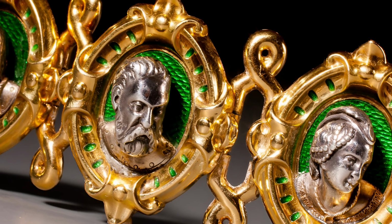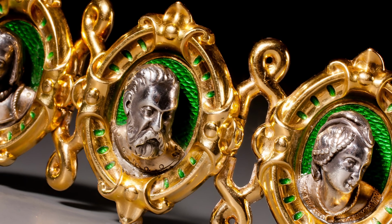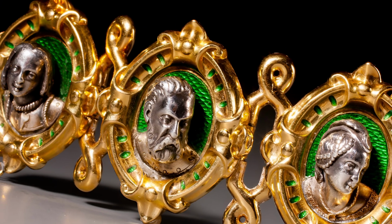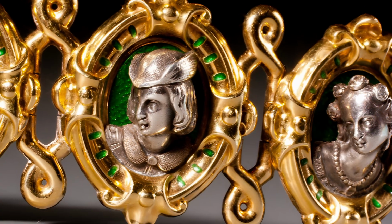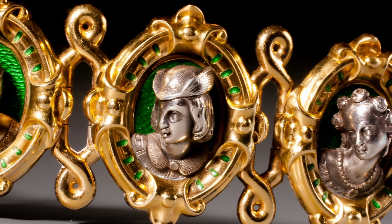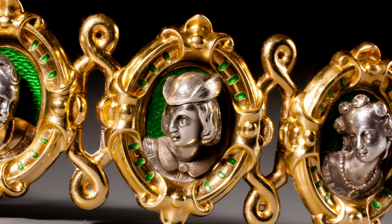Such products were not only beautiful accessories, but also a way to demonstrate the wealth, education, and taste of their owner. They reflected the love of art and history that was characteristic of the Victorian era.